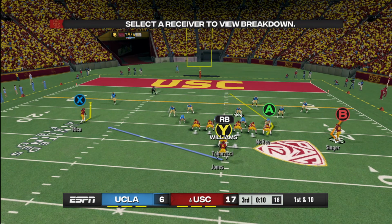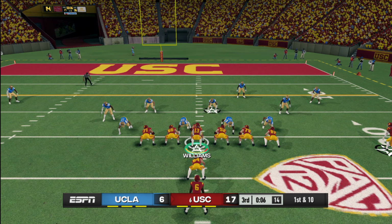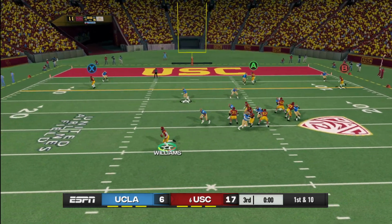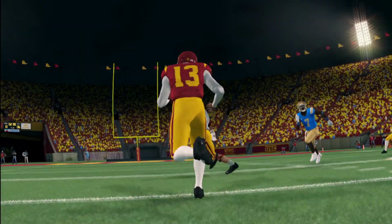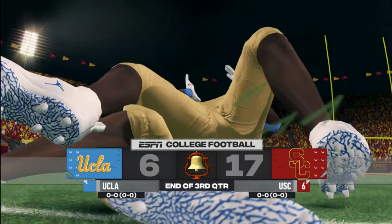Fourth down. 87's getting the ball. Oklahoma! Let's go. And we got Mike, number 53. Cut! He's going to try and scramble. Tackle right around the 16-yard line. That's third down and one to go. USC's in front by 11.